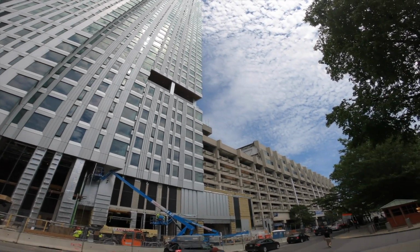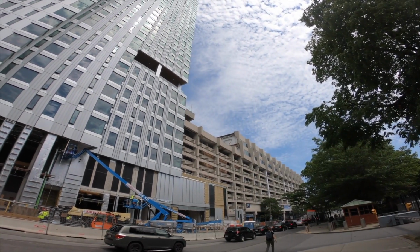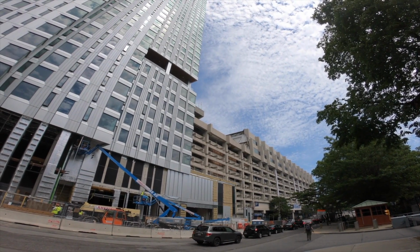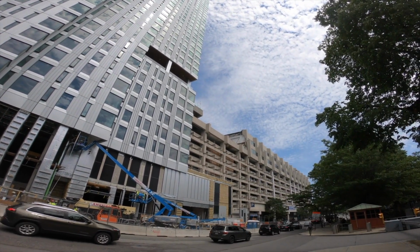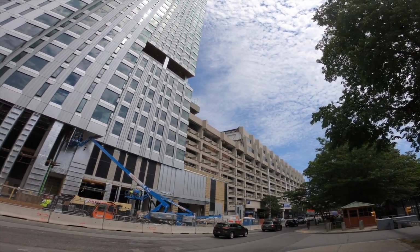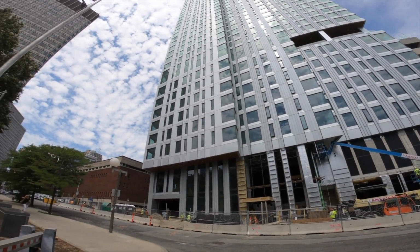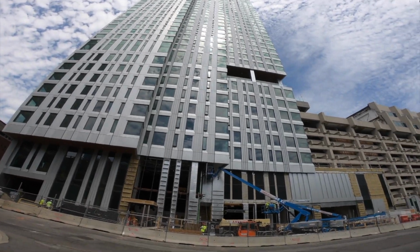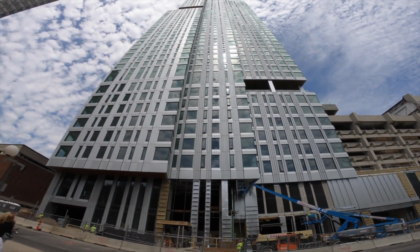And there's going to be another building built right here, pretty sure. I think that garage is getting covered up, and then the rest of this garage is being torn down. Anyway, that's all I have to say about that building. Let's move on to the next project.